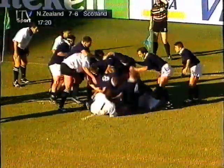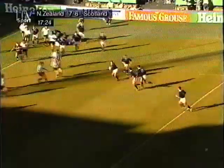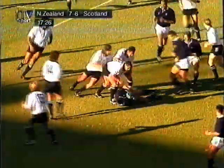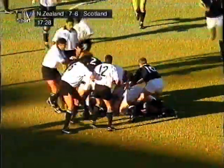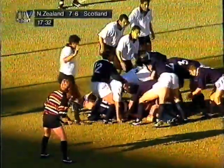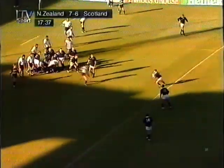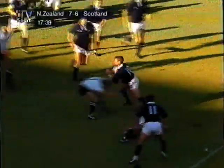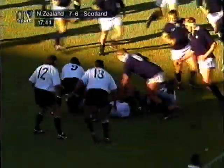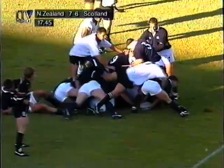Redpath waits if they can get it clear now. It comes from Redpath to Chalmers to Shield. Scotland brought down in midfield, but they still have possession. Redpath just waiting for it, looking for Chalmers perhaps for the drop goal, but Chalmers deciding to run. There's not very much support there though. A little bit slow in setting off, but Scotland have still worked it back.